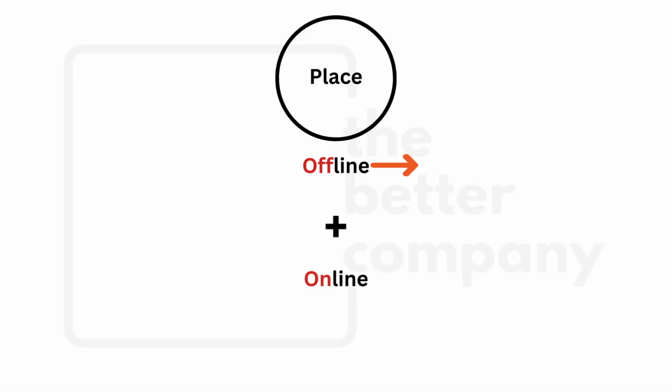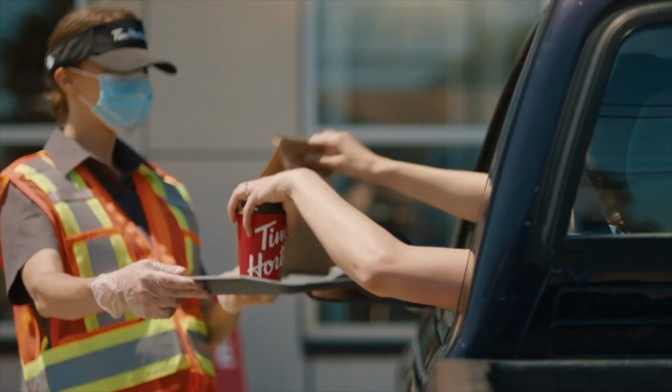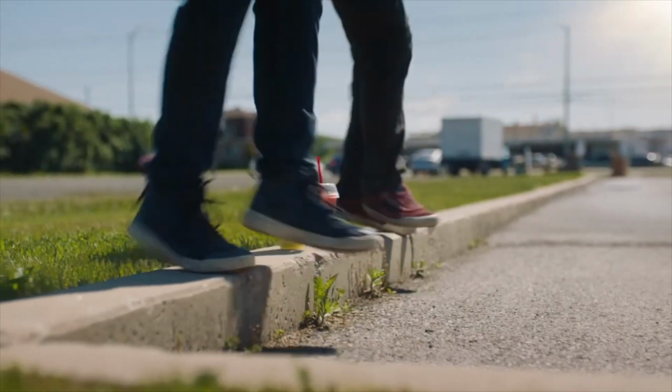The first and obvious choice is places with high footfalls for people to sit and enjoy their coffee and meals or grab it on the go. The second choice of locations is college campuses where a pocket-friendly cup of coffee is widely appreciated. While Starbucks only targets malls and more prime locations to reach out to the affluent customers, Tim Hortons enjoys a mass appeal, especially among students and youth.